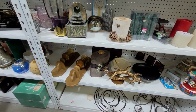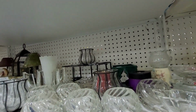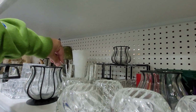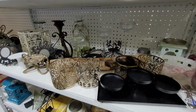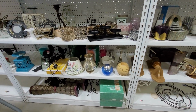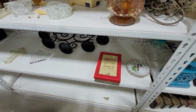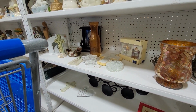I'm just scanning the candle section to see if I can find any. Up at the top here is a crystal art glass holder of some sort. I don't know the brand or the maker of that, but it looked high quality. But I'm steering far away from just clear glass or crystal items unless I can attribute it to a specific maker and find current comps that have a decent sell-through and profit.